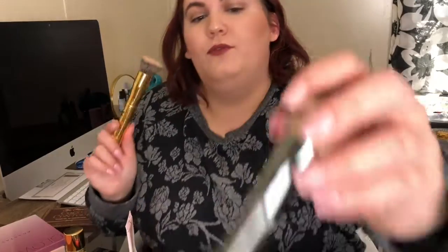What did I do with it? Right before I bought this brush, I actually bought this Ulta brand buffing brush to try for foundation, and I absolutely hated it. And then right after I got this one, I bought this, and I absolutely love this one. I don't know what it is about this brush, but it just blends everything out so flawlessly. There's not any streaks on your face. It just looks so nice.